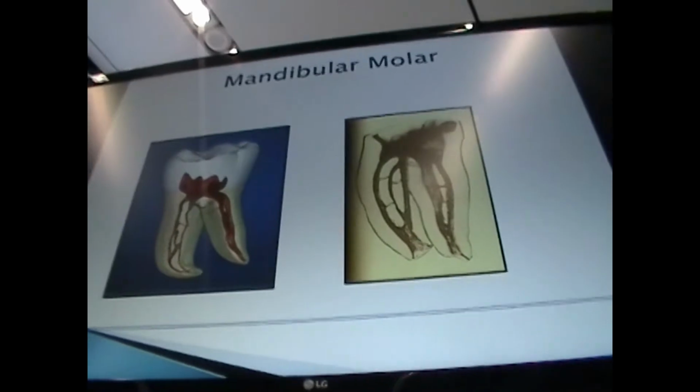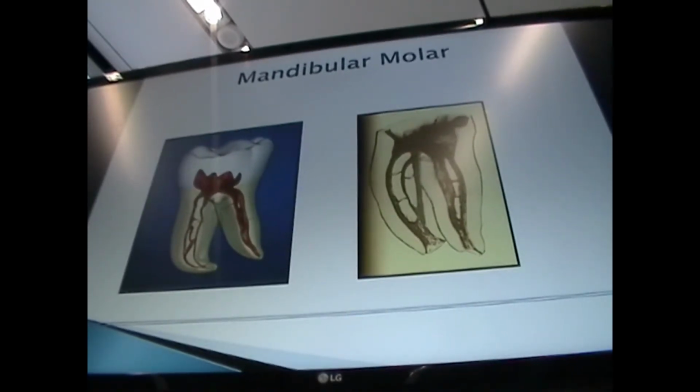Okay, any questions for anatomy? A little fast review, okay. Yes, sir. On the X-ray, especially with the molar, I'm having a hard time seeing all of it at once, because they get in the way of each other. Yes, if you take a straight-on picture, it looks like one canal, so you have to take a different angle shot. An X-ray is nothing but a shadow, so you have to take a different angle to appreciate the other canals.